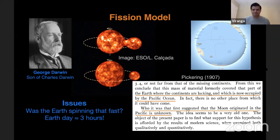And it's called fission, as the name implies. People looked at the globe as well, looked at the Earth, and noticed that, hey, look, the Pacific Ocean is this huge area on the Earth that doesn't have any land. So they actually proposed, as you can see in this 1907 paper, that maybe there's all this missing continental mass, and that's probably what the moon was. That was how they tried to justify this model.